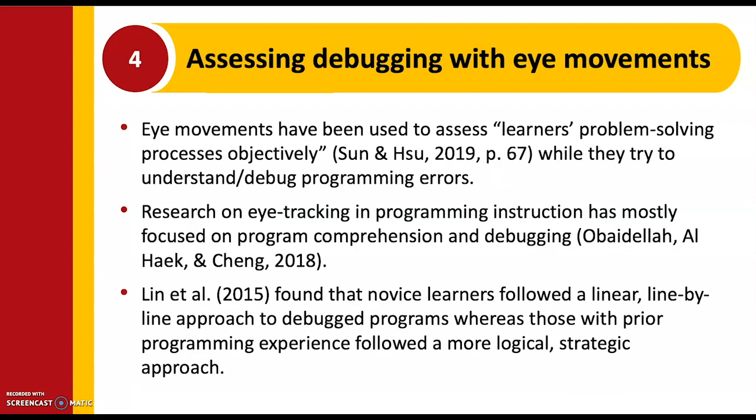Eye movements have been used to assess learners' problem-solving processes objectively, while learners try to understand and debug programming errors. Research on eye tracking in programming instruction is mostly focused on program comprehension and debugging. Lin et al. found that novice learners followed a linear line-by-line approach to debug programs, whereas those with prior programming experience followed a more logical, strategic approach as they focused specifically on the problematic area that needed to be debugged.